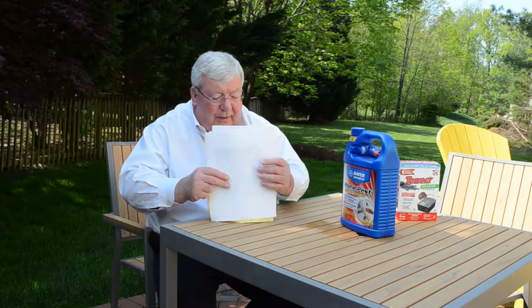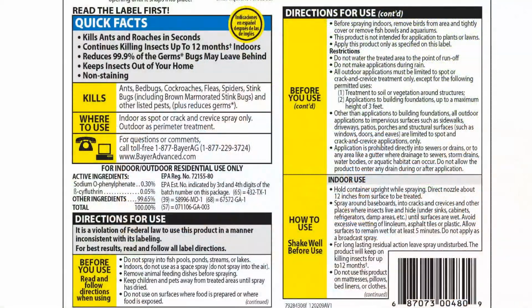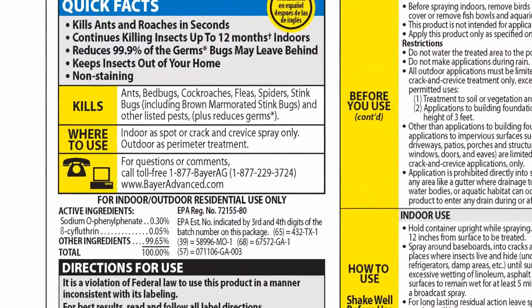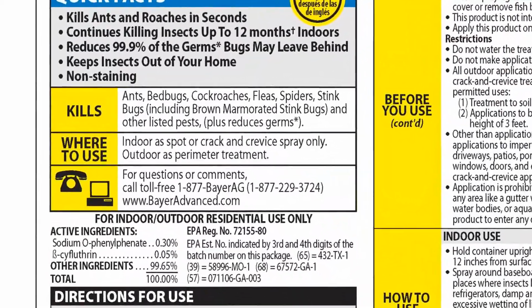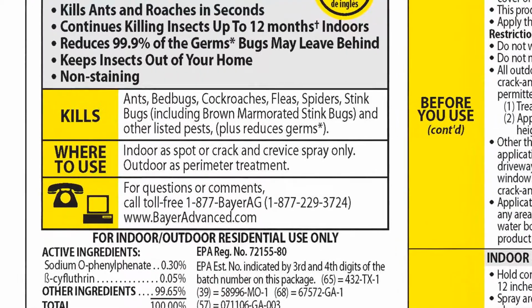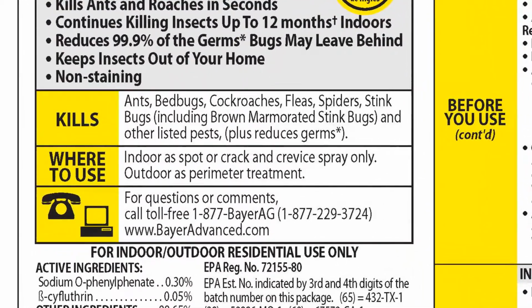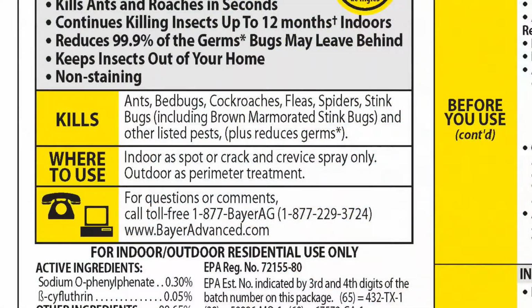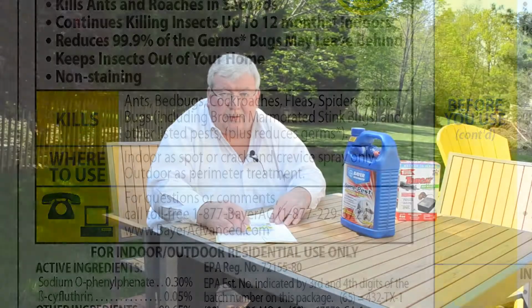Firstly, I look at the target pest. In this particular case, it starts out on the first segment and it says that I have ants, bed bugs, cockroaches, flea spiders, stink bugs, including the brown marmorated stink bug that is driving everyone crazy, and other listed pests. It says indoor as a spot or crack and crevice treatment only, and we'll show you how to do that in a few minutes, or outdoors as a perimeter treatment.